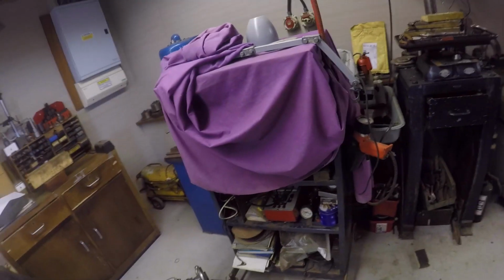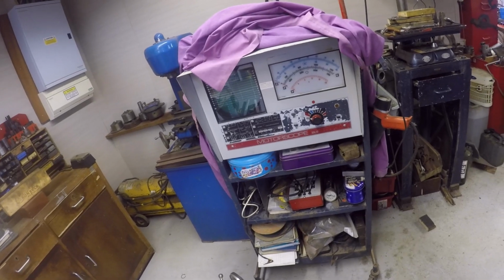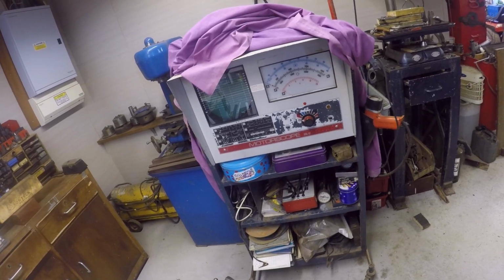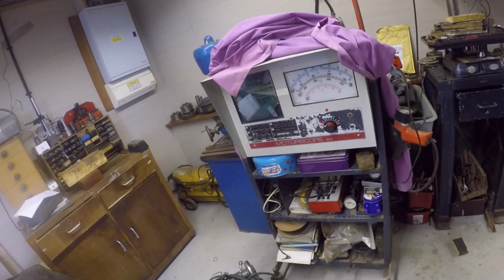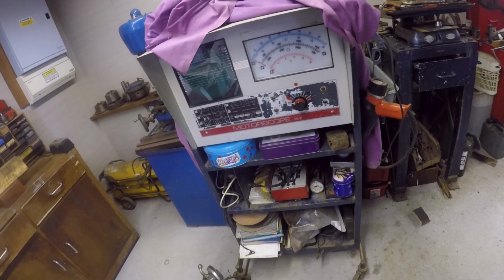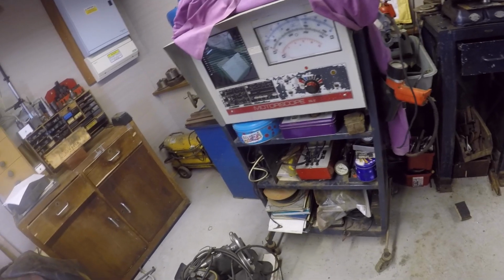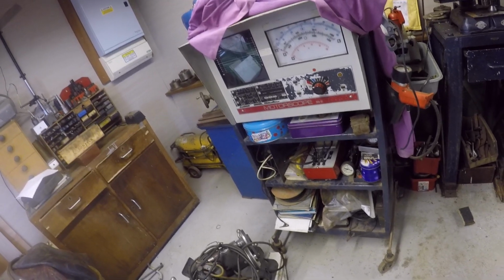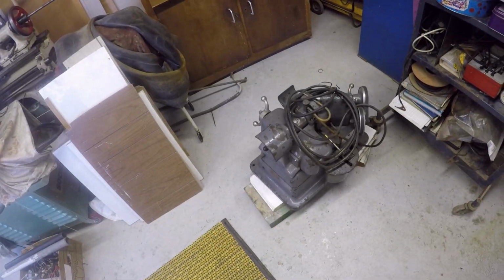That Krypton tuner really, I only have one use for it now, and that's Dear Brother's Austin Champ, because it doesn't, of course, work with anything post-electronic era. It's for pre-electronic, for cars with distributors and ignition coils and stuff like that. But I mean, they cost a fortune, those things, when they were new. So there you go. That's got to go somewhere.